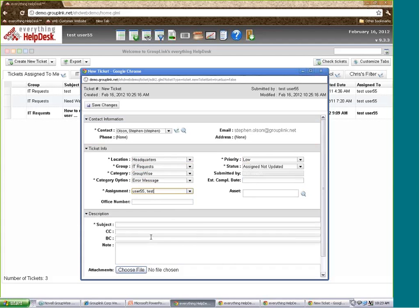So if I'm working on this, I'm just going to assign it to myself. Or again, if it's over my head, and let's say James is responsible, he's our GroupWise admin, right? I'm just going to assign it to him. Steven's in office number 55. Now this is a custom field that I've created. I'll mention that again later. But again, all I have to say is error message 202 won't start GroupWise, right?